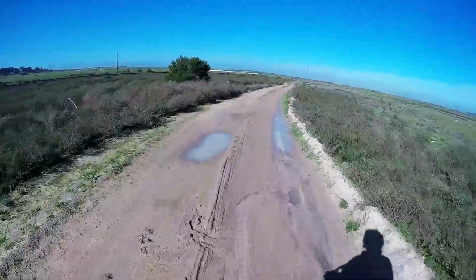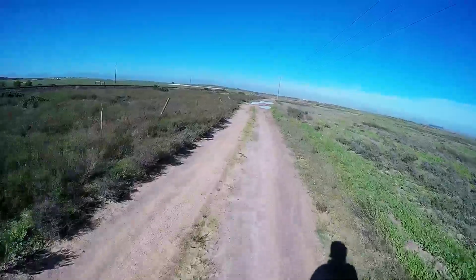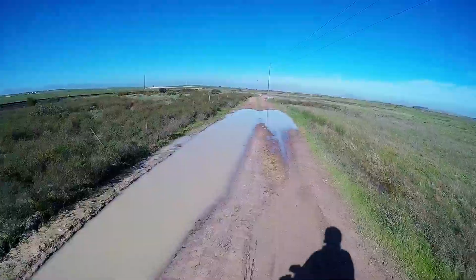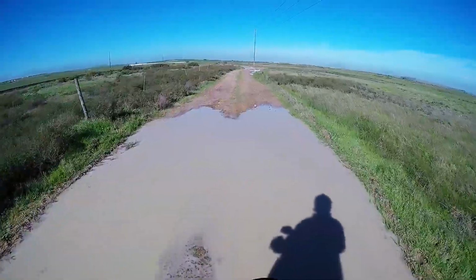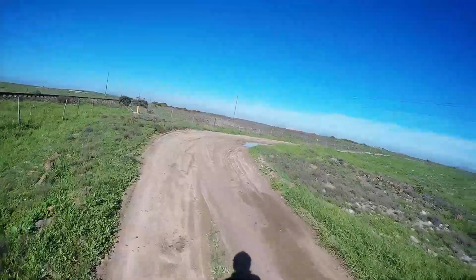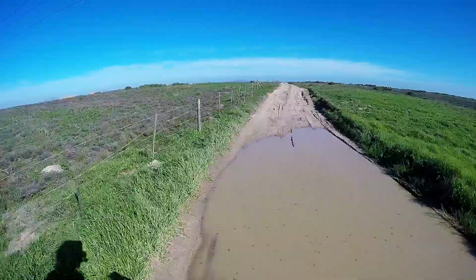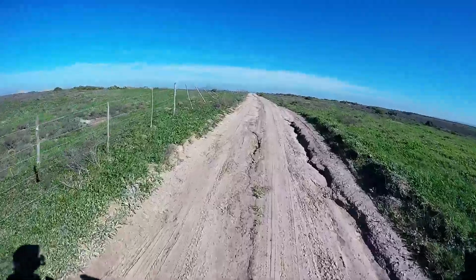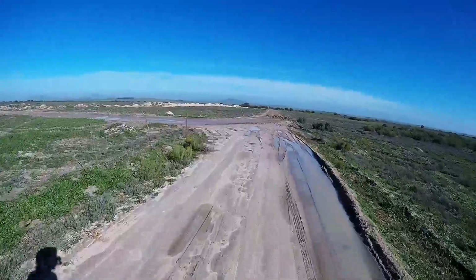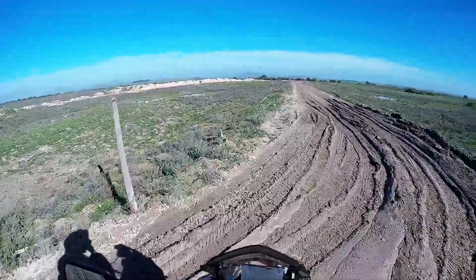It's like pointless trying to avoid the water here, because you're going to get through it at some stage. I think the point of being here is practicing, getting used to it, so I might as well go through it. Ruts, soft sand, mud and clay.